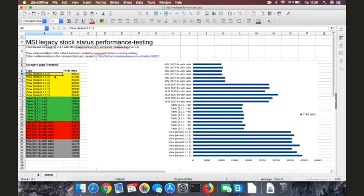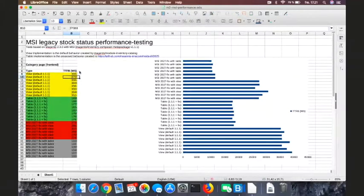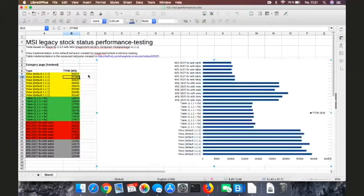So I have made 4 different sections. One is the default section as it is now in the current release, which is, I believe, 1.1.1. On this job with 70,000 products, a category page would take about 40 seconds to load on my local environment.